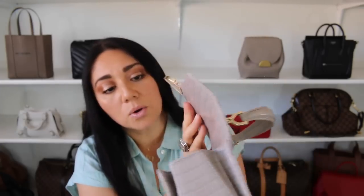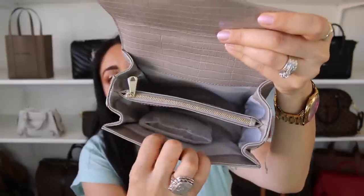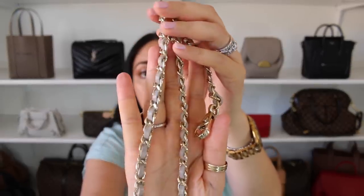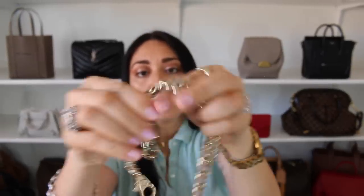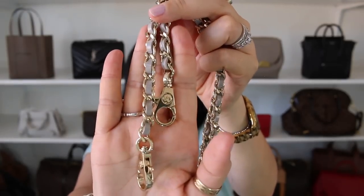And you have a total of 2 compartments and then 1 zip compartment here. And it also comes with a chain strap that has leather woven in between as well. It reminds me of the trendy CC or, what's it called, the Coco handle in a sense. But here is the chain that it comes with. And you have these little lobster clasps here, and it says an A for Aspinall of London.